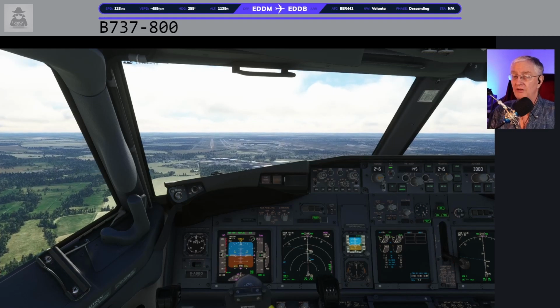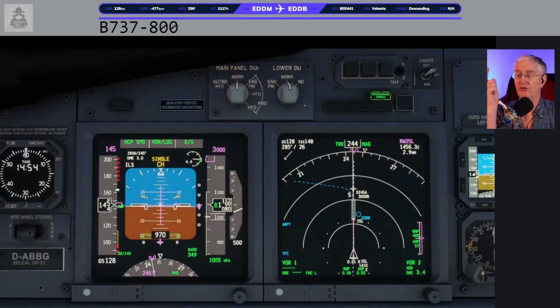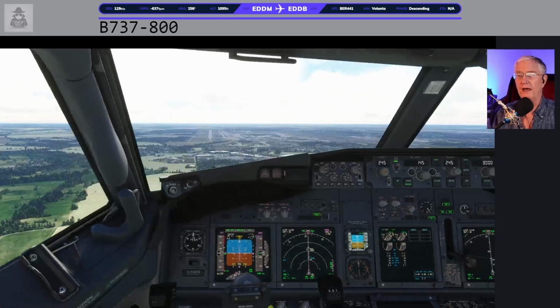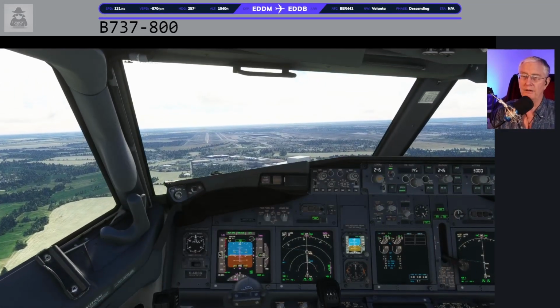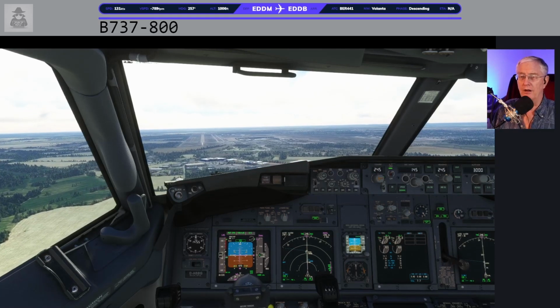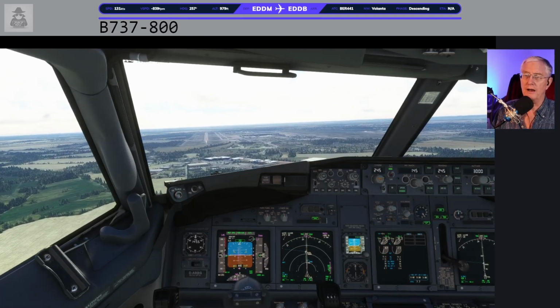And now everything's done. Last check of the wind. It's from the right, blowing us to the left. AP is off. Captain's got the airplane. Hand on the throttle, even though the auto throttle has got us.